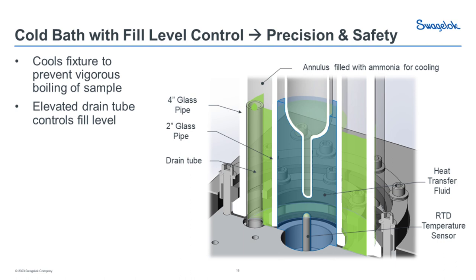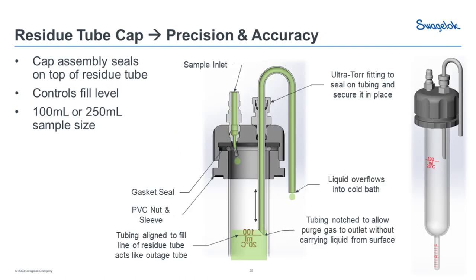And one of the things we want to do is to make sure that we are driving consistency through the process and making sure that the fixture couldn't be overfilled. So the way we did that was by having an elevated drain tube. So when the operator goes to turn on the liquid ammonia to fill up that cold bath, once it reaches a certain level, which is the top of that drain tube, it just spills over and goes off to the drain. And we don't need to worry about the operator overfilling that fixture and potentially overflowing the unit. So we're, again, driving that precision, driving that safety.